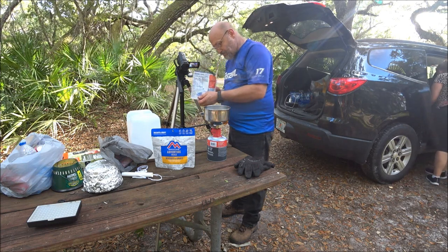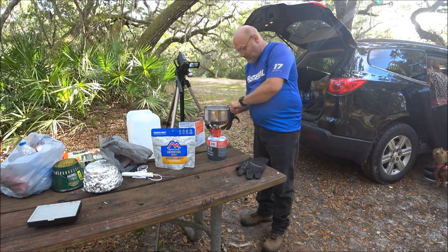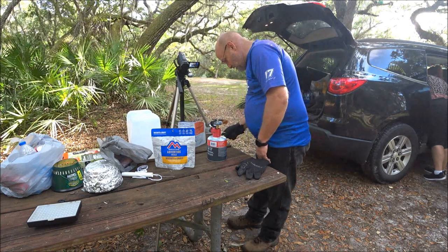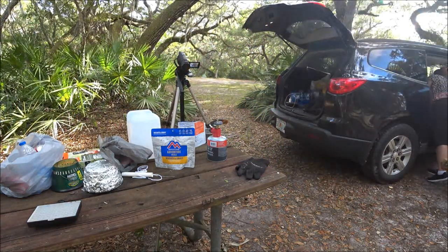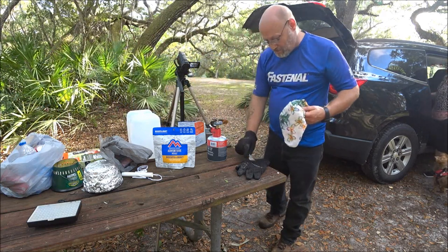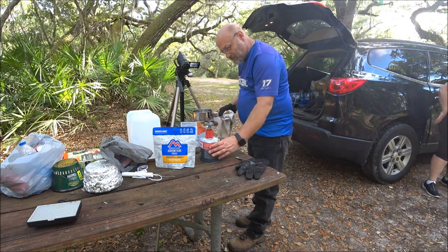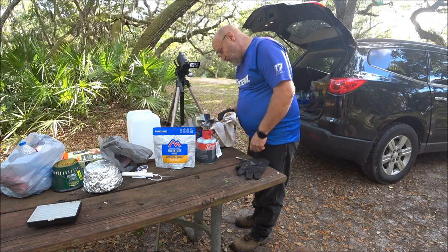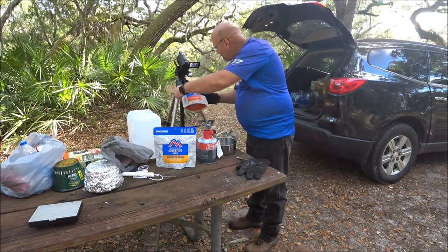I don't know how much. I didn't measure it. I usually never do when I use these things. I just fill it up until it just covers it. Woo, this handle's hot through these gloves. If you want it more soupy, of course you just add more. If you want it less, you add less. So, that's about what I do.